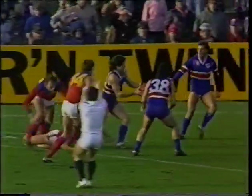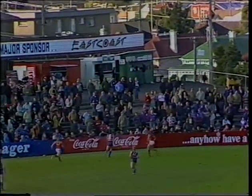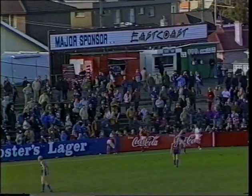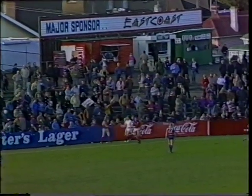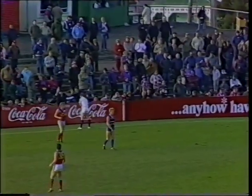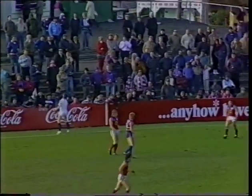Ball comes clear to Royal. Can he get clear? Yes, he does. Oh, he is such a good player, Royal. Kick into the forward pocket. Pert over the top, punches it away. But it looks like a free kick. Out of bounds on the full. No, boundary umpire says it's my ball, and a throw-in will take place 40 metres around from the Footscray goal.